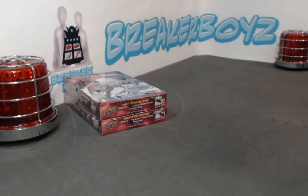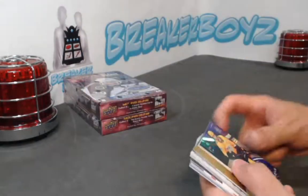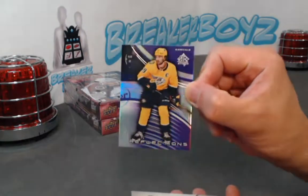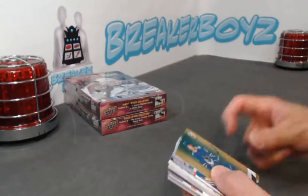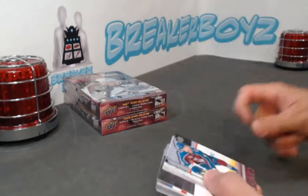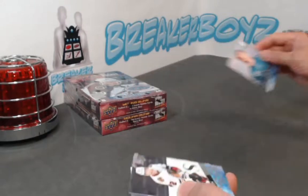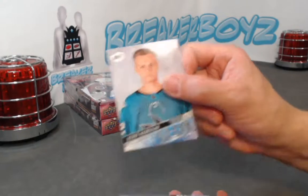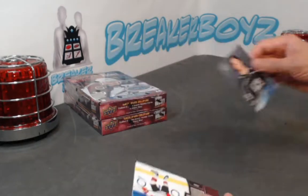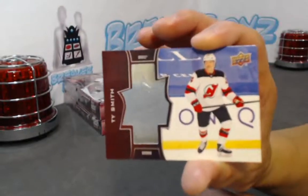All right, box recap here. We'll start off with a French version of Nick Bonino. Purple Reflections out of 300 of Roman Josi. Ovation of Ty Smith. Höglander Gold Holographics. Nice Bowen Byram 0506 Young Gun. Handemark Young Gun. Reese Johnson Young Gun. Nico Lehtinen Young Gun. Joseph Cornar Young Gun. Jacob Ingham Young Gun. And a Ty Smith Finite.